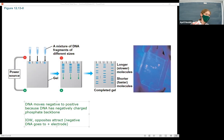After about 40 minutes to an hour, sometimes you can get away with half an hour, your gel is done. Each one of these blue lines is called a band. Whatever band is at the bottom is going to be the shortest piece of DNA. Then the next tallest piece, and the next biggest, until you get to really large pieces of DNA that can barely move at all at the top. So whenever you're looking at a gel, the ones closest to the wells are going to be big, and the ones at the bottom are going to be small.